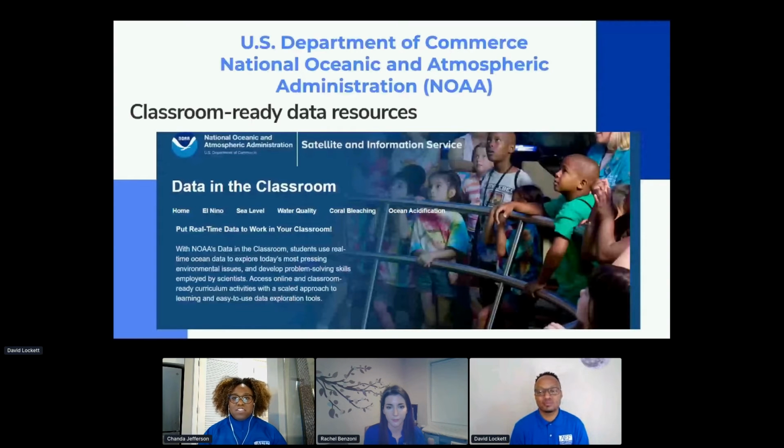My favorite resource is shown here on the screen. It's NOAA Data in the Classroom, where students use real-time ocean data to explore today's pressing environmental issues and develop problem-solving skills employed by scientists. Teachers can use these resources, and they already have ready-made activities for students to click on and interact with. One of my favorite examples on there is investigating coral reef bleaching. Students use real data to investigate the consequences of rising sea surface temperatures on coral reefs. They also consider the importance of coral reefs in their own lives, and it contains teacher resources and the student investigation for this particular website.